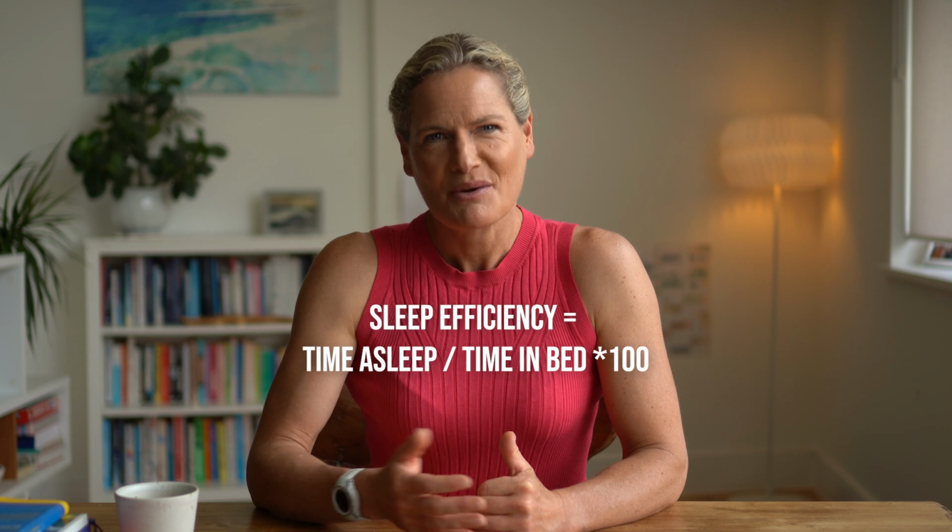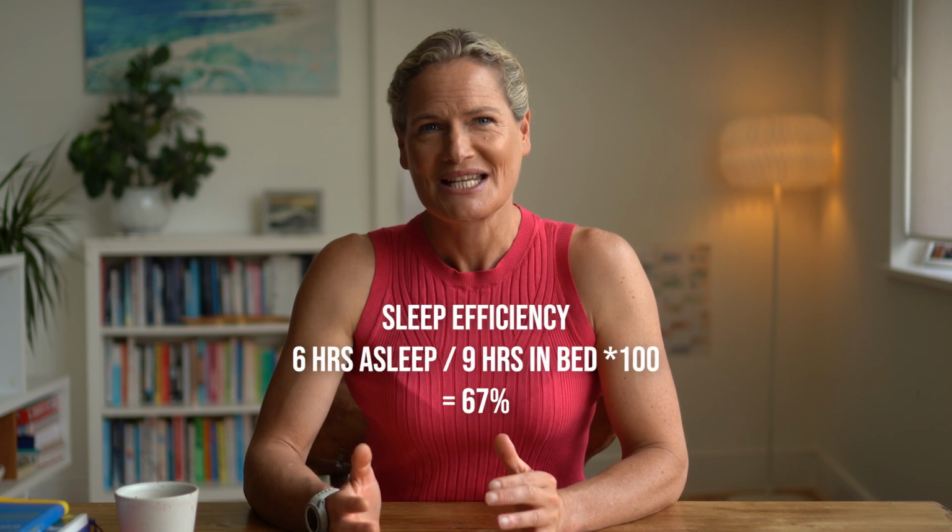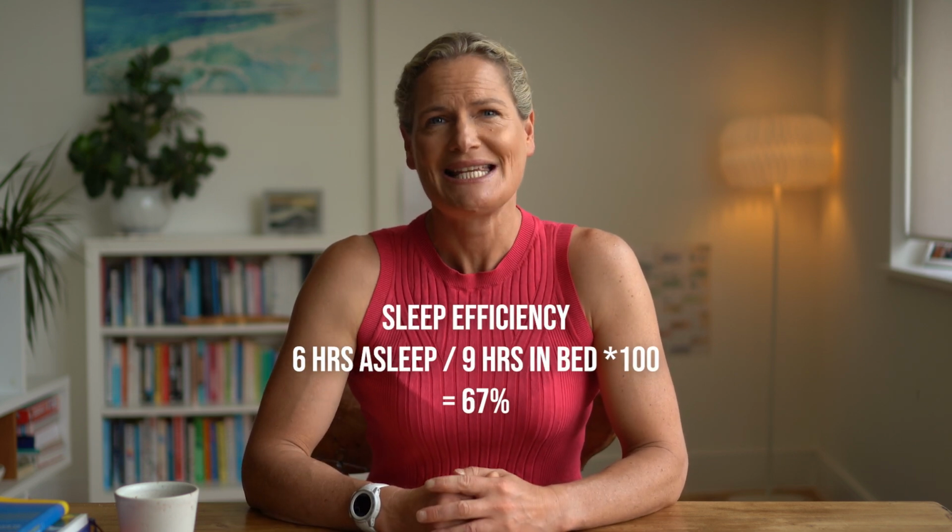So, for example, if I went to bed at 10 p.m. and got out of bed at 7 a.m., my time in bed was 9 hours. Let's suppose I watched TV in bed for an hour, then it took me an hour to fall asleep, and I woke up a few times, staying awake for another hour. My time asleep was only 6 hours. My sleep efficiency was the time asleep divided by the time in bed multiplied by 100 to get a percentage. So in my case, 6 divided by 9 times 100, this gives me a sleep efficiency of 67%. A healthy sleep efficiency is anything above 85%.